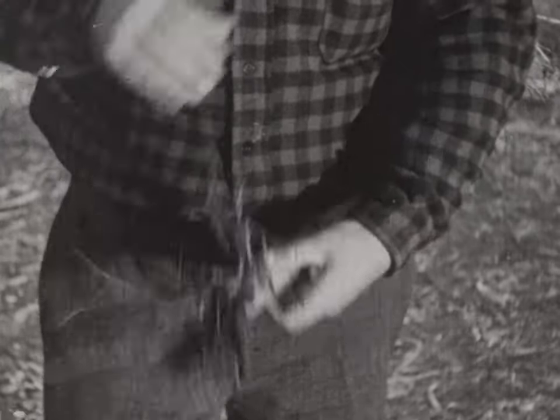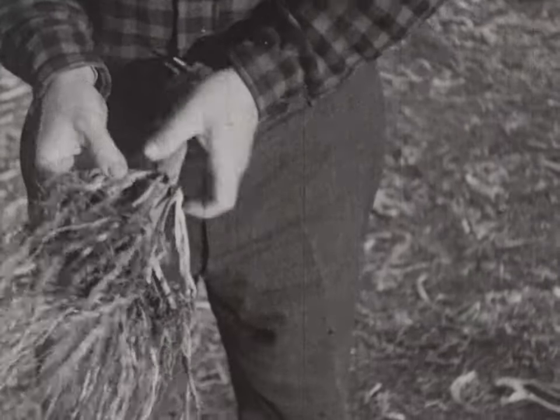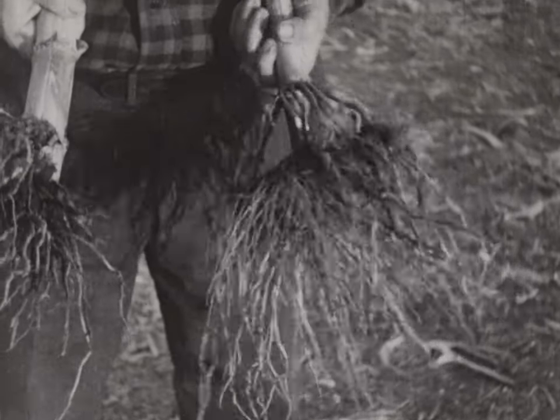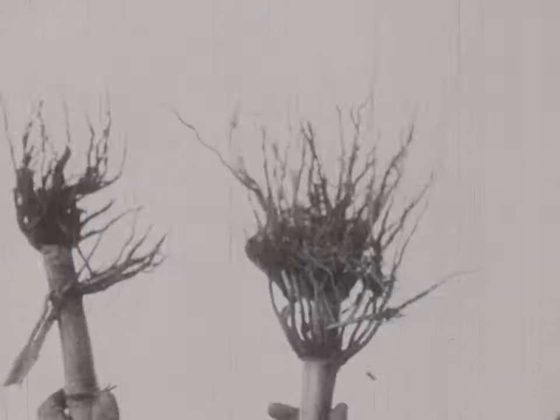Roots tell a lot of the story of Pioneer Hi-Bred corn. Which one of these two roots do you think has the best chance to get down where the moisture and plant food are? Which one will hold the stalk the straightest? A Pioneer Hi-Bred root is four times as large.